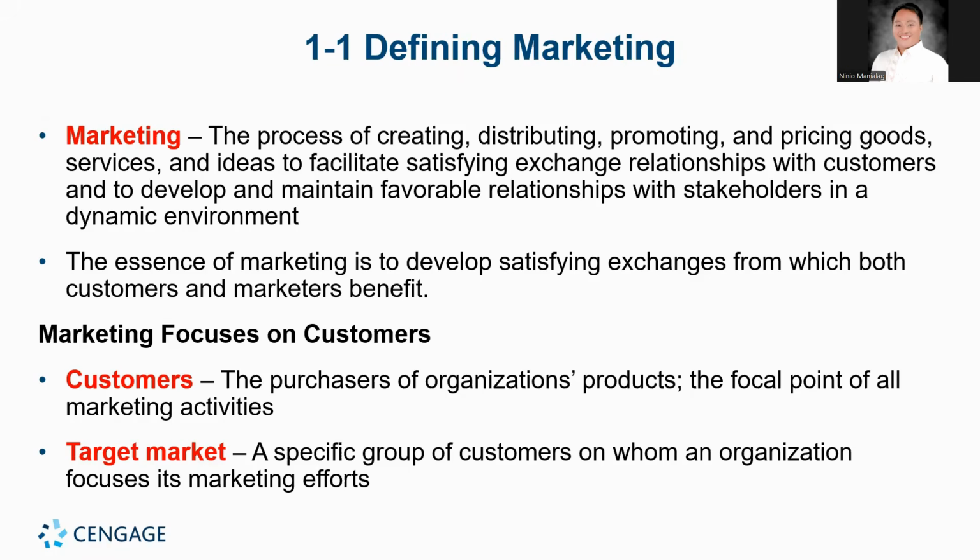Second, distributing. Distribution refers to making products available to customers. Even if a business has a high quality product, it will not succeed if customers cannot easily access it. Example, a local bakery can distribute products through physical stores, online orderings, delivery services, or social media platforms.